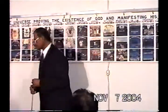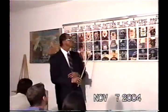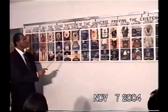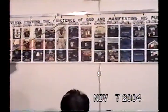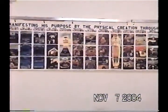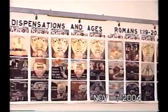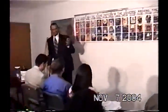If you notice the caption on the chart, it is: the divine pattern of the universe, proving the existence of God, or should be Elohim, and manifesting his purpose by the physical creation through the dispensations and ages. Now that covers a lot of ground. It covers a number of scriptures at the same time. But you see, the essence of this is to prove the existence of Yahweh.